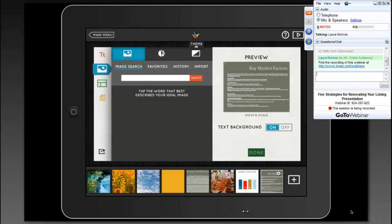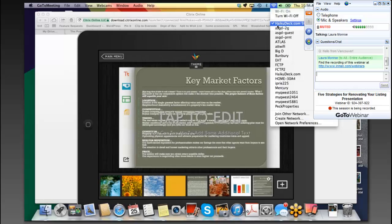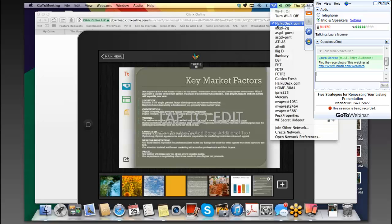So again, you are working on having a web version possibly available soon. If you don't have an iPad, go ahead and put your email in on haikudeck.com, that you'd like to get on the first list for getting in on the web version. That would be fantastic. And then what are your plans for Android? Do you have any specific plans right now?